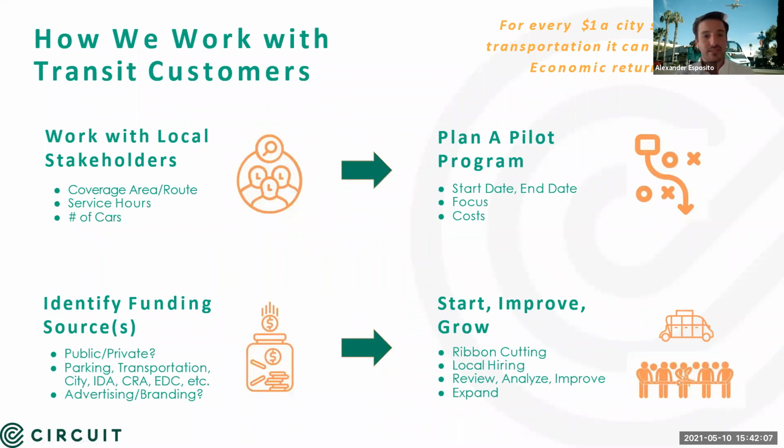And so, this is how we work with transit customers. This is something that many people in the audience see regularly, but I can't stress enough the importance of not looking for a silver bullet and finding what the real problems are that can be addressed, what the various ways are that we can address them, and how we can tie that all together.